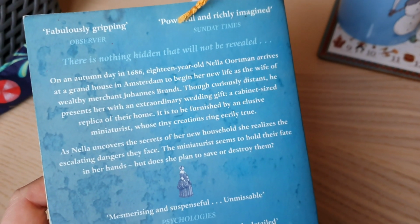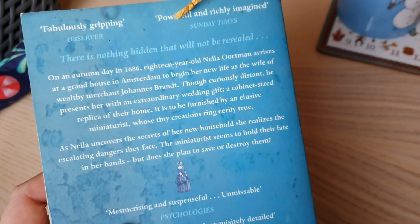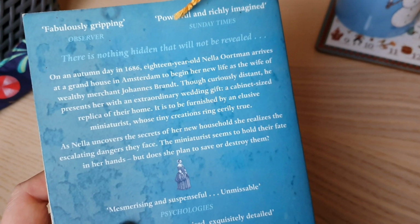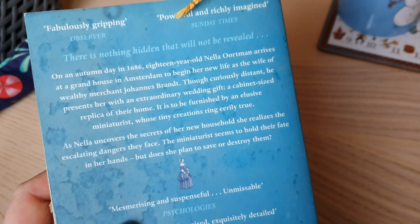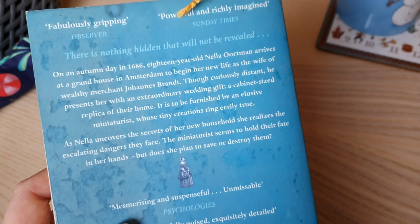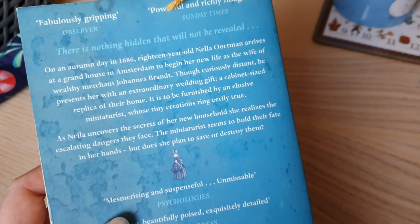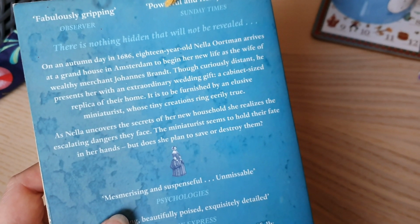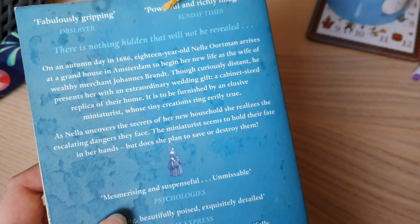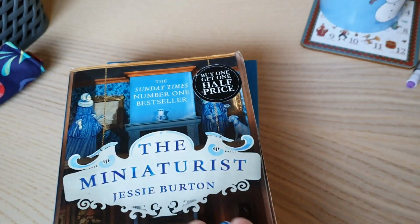On an autumn day in 1686, 18-year-old Nella Ortman arrives at a grand house in Amsterdam to begin her new life as the wife of wealthy merchant Johannes Brandt. Though curiously distant, he presents her with an extraordinary wedding gift, a cabinet-sized replica of their home. It is to be furnished by an elusive miniaturist whose tiny creations ring eerily true. As Nella uncovers the secrets of her new household, she realises the escalating dangers they face. The miniaturist seems to hold their fate in her hands, but does she plan to save or destroy them? And it is really, really good, so I would highly recommend it.